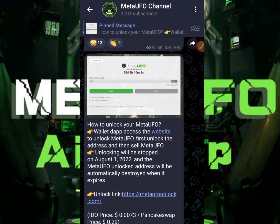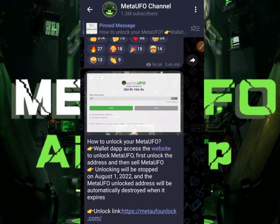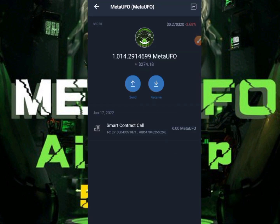Okay, I really want to share with you guys to tell you that this token, this Metaufo, is a scam, and the only way they can prove to us that they are not a scam is for them to unlock this token. So if I copy this link which they give to us, the unlock link of this Metaufo, you say step one, go to the wallet dApp access, the dApp aspect session of your Trust Wallet. Okay, so I'll just add to my Trust Wallet and then paste this link there.